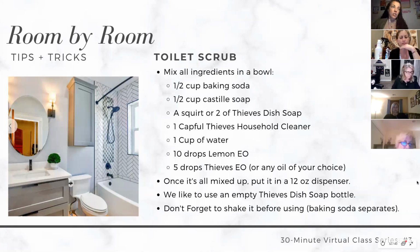Okay, so the toilet scrub, one of our added ones recently to the presentation, because it is so effective and easy. You're going to mix all of these ingredients in a bowl. So a half a cup of baking soda, a half a cup of Castile soap. You can get that at Trader Joe's or a grocer or order it online. A squirt or 2 of the Thieves dish soap. So you can see these things are all interchangeable. A capful of the Thieves household cleaner, a cup of water, and 10 drops of a lemon essential oil, and then also the Thieves essential oil, or a different one of your choice.